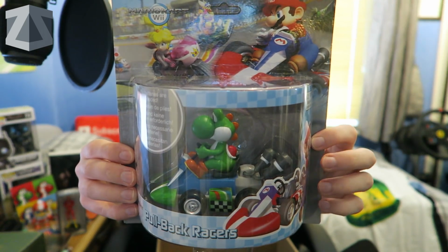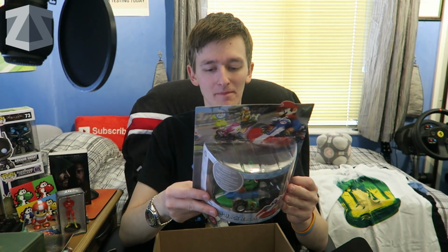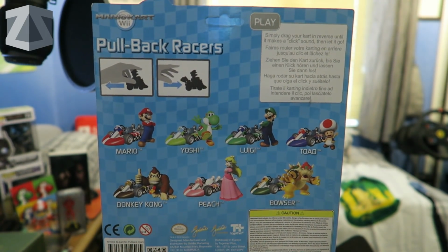And the final item, which is even bigger still, is this. So it's a Mario Kart pullback racer. It's basically a toy linked in with Mario Kart. You pull it back and it shoots off at speed. You can get different variations of this. I obviously got Yoshi, but it seems like in the information it says that you should have had Mario.